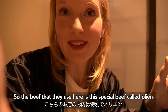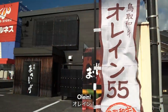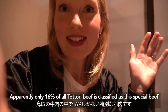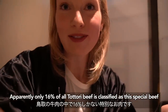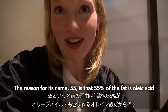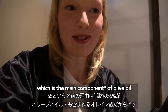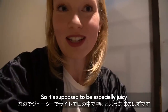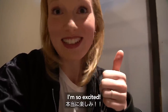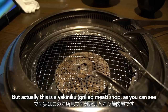So the beef that they use here is this special beef called Olein 55. Apparently only 16% of all Tottori beef is classified as this special beef. The reason for its name, 55, is that 55% of the fat is oleic acid, which is the same as olive oil. So it's supposed to be especially juicy and very light, melt in the mouth kind of situation. I'm so excited. Well, actually this is a yakiniku shop, as you can see.